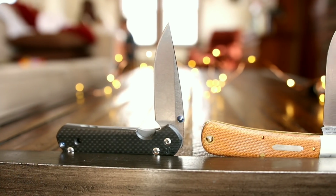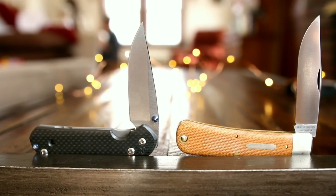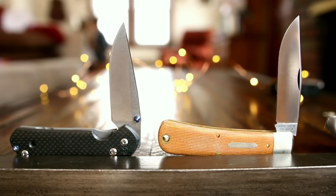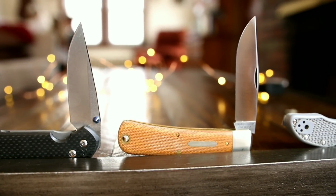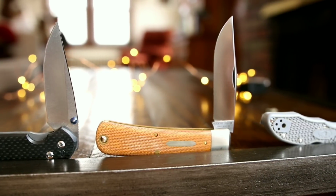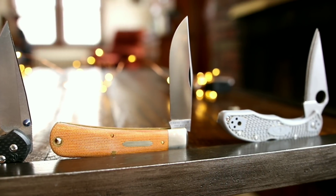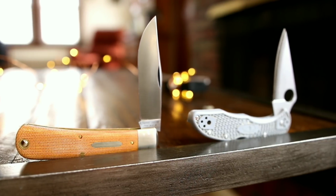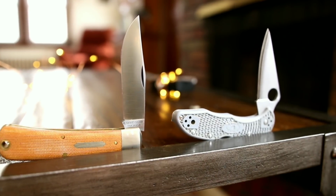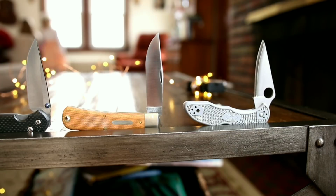So the Sebenza 21 represents the upscale but modern folder. It's a respectable design, one that's still very practical when you need it in those formal situations. Now, the Oregon Trapper is the whimsical and nostalgic traditional. Still great materials, still very enjoyable to use, but has tons of character and will get more character over time. And the Delica 4 is just the all-arounder. Lightweight, easy to use, proven design. It's a very versatile knife and one you'll probably carry the most.